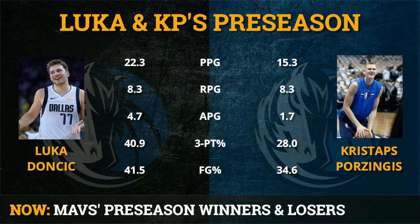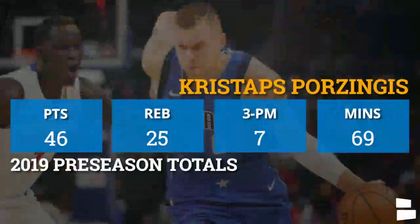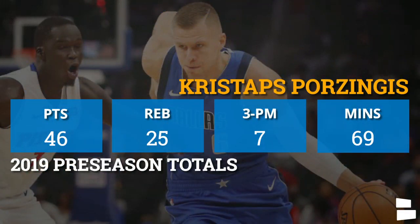Now, let's take a look at Porzingis' totals from the preseason so far. 46 total points, 25 rebounds. I've been really impressed with Porzingis' rebounding so far because we all know, even though he's 7'3", he's historically not the best rebounder in the game, but he's looked good so far in preseason in nearly 70 total minutes played.